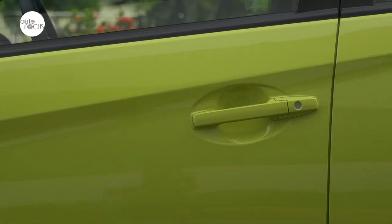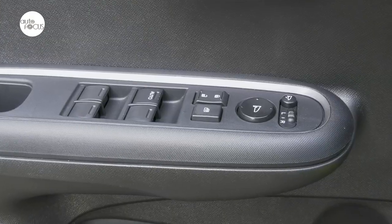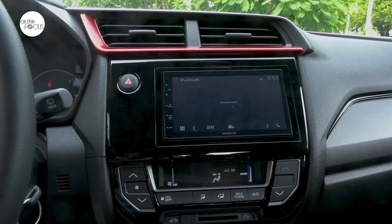The top-of-the-line Brio is equipped with keyless entry system, power windows, speed-sensing auto door locks, air conditioning system with a digital display and manual controls.